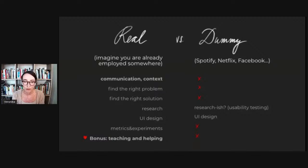Then there's research, definitely. That's also a big one. And for a dummy project, I think it's a bit iffy. To some extent, you can test your ideas. You can do some desk research probably, but you probably don't get into any internal insights.